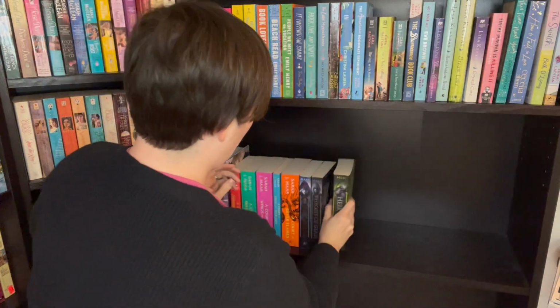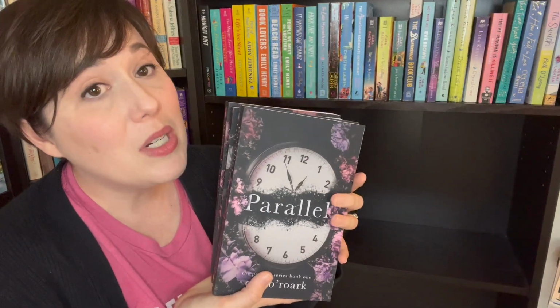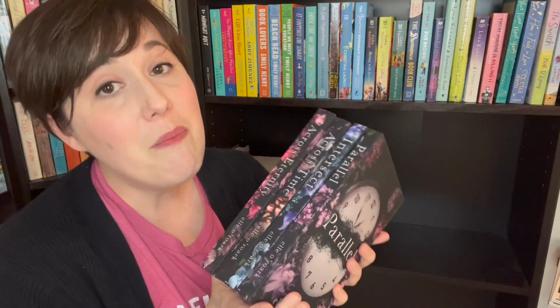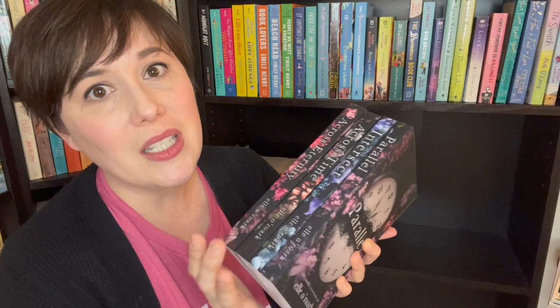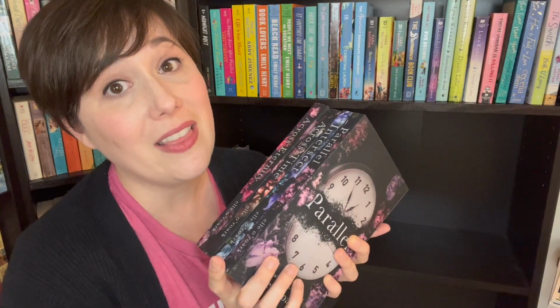Looks so awesome. And speaking of the way they look and how gorgeous they are, I've got the Parallel series, which is 4 books, 2 duets. It's all about 2 different women who time travel and the men who fall in love with them. It's really spicy. It's really intense. It was really, really good. Really romantic. Tears, happy and sad, but it does have a good ending at the very end. Very satisfying. And look how gorgeous these are.